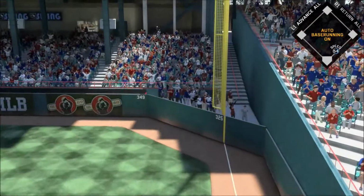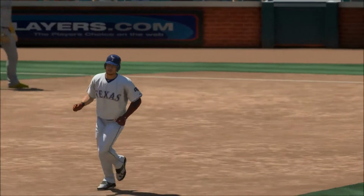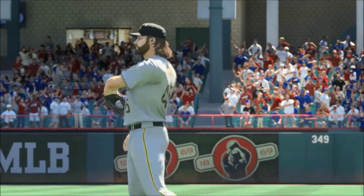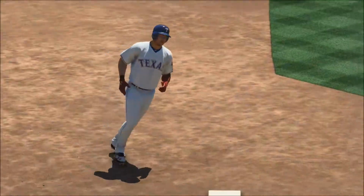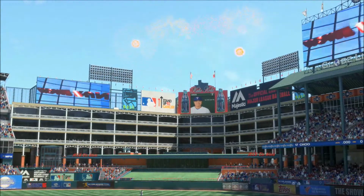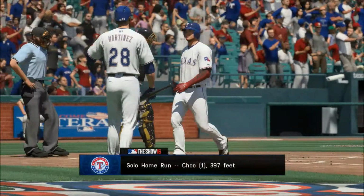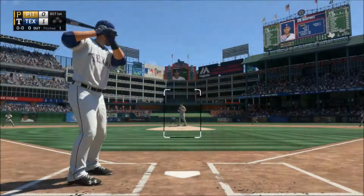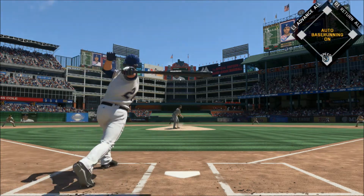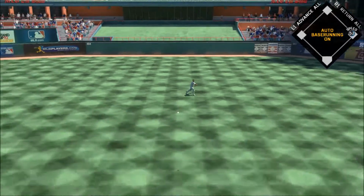Here's a swing, and oh, man! Way out of here. So it's a solo home run to lead off the bottom of the first. As the Rangers strike first, it's 1-0. Here's J.D. Martinez. Hit hard towards center. Solid base hit for him, his first of the afternoon.